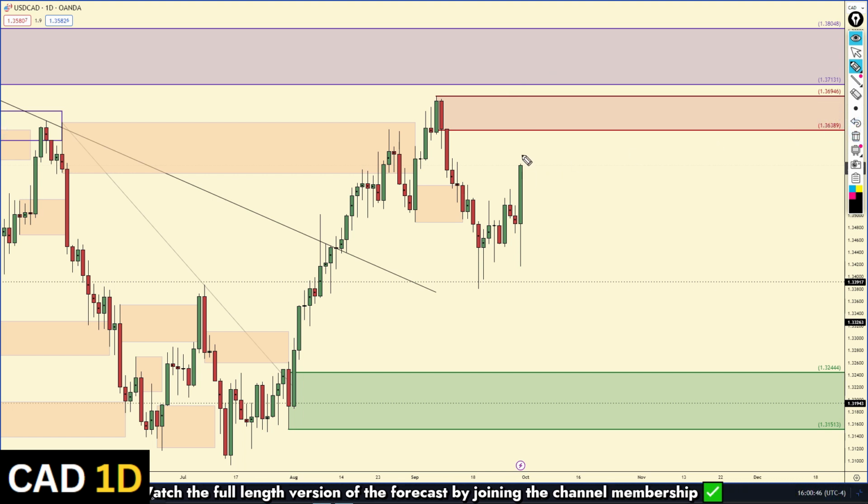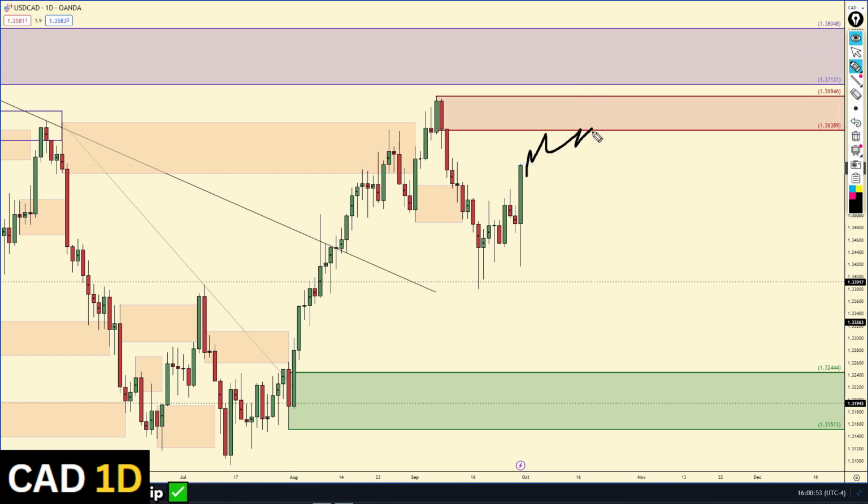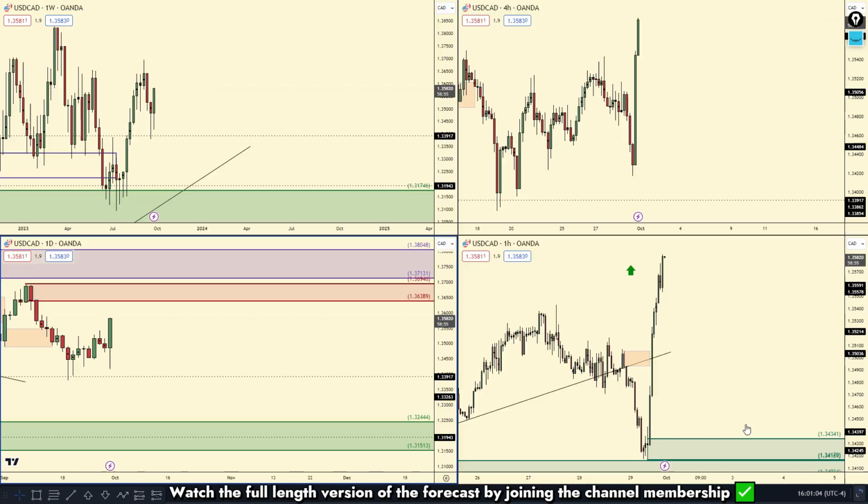I personally think we will break through the supply and react off the supply above the purple supply zone at 1.37. Now, it doesn't mean we won't see a small reaction off of it, but eventually I think we will see something along the lines of that on the daily chart. But in the meantime, we have tons of profit margin to the upside, so I think day trading longs here on the USDCAD are definitely going to be okay.